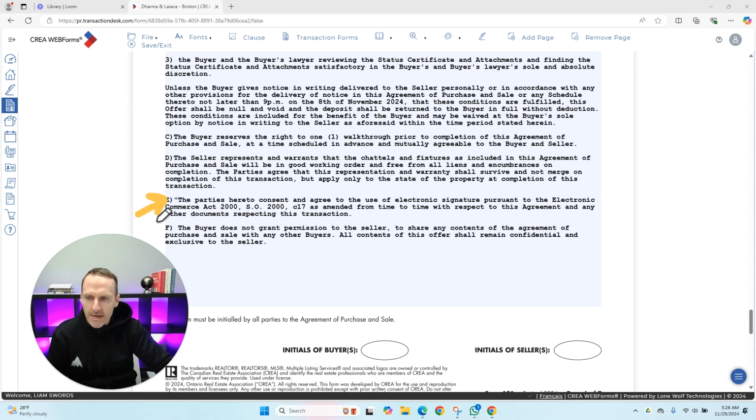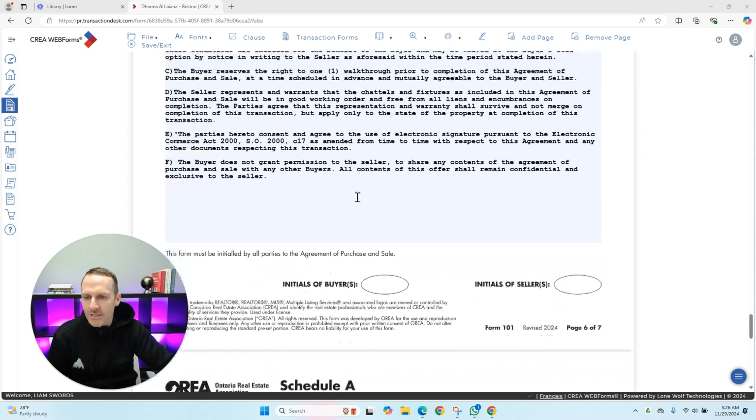This one right here says that we can use electronic signatures, and it's just like using ink. Final one on this page is the buyer does not give permission to shop the offer around or share the contents with anyone else other than just the seller.